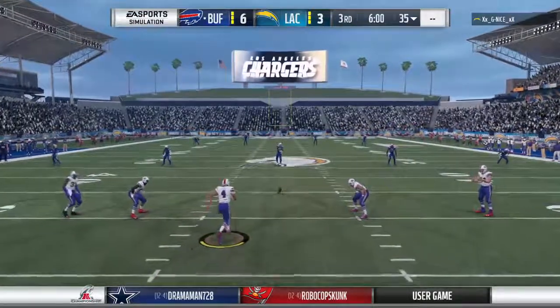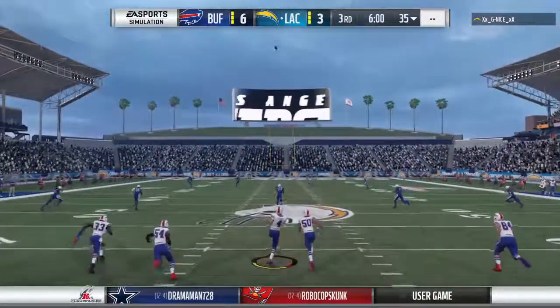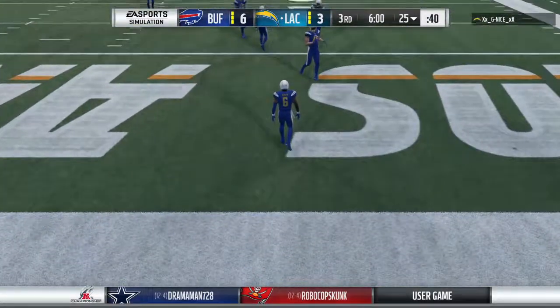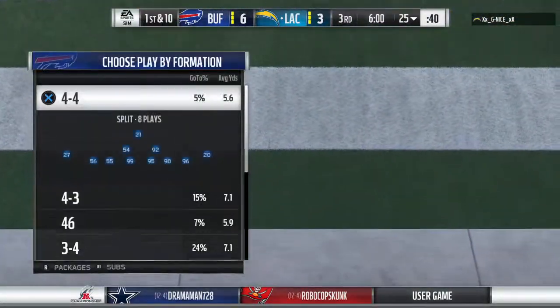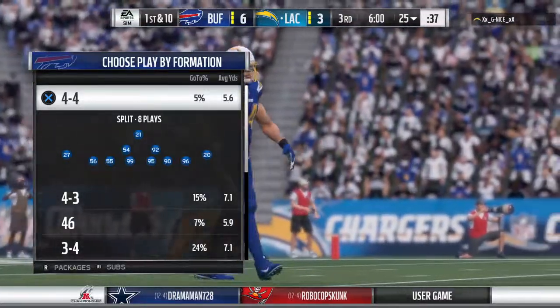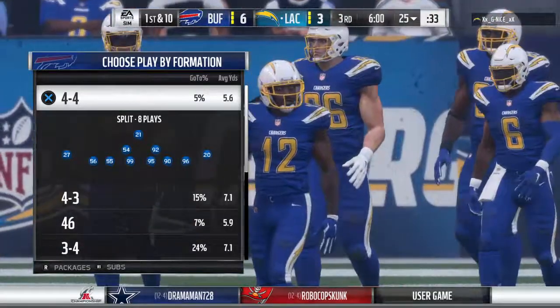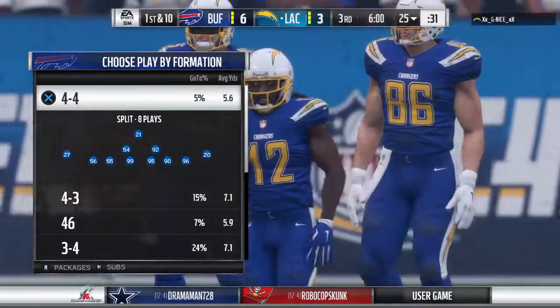So both teams have their marching orders, and we'll get going again here in quarter number 3. And this will be a touchback as that sails over the end line. Out comes the Chargers as they'll go on offense now to start this third quarter. They're down here, but very much in this game.